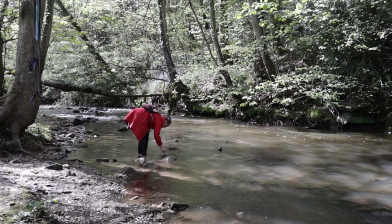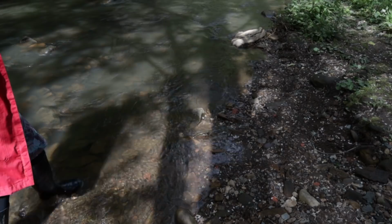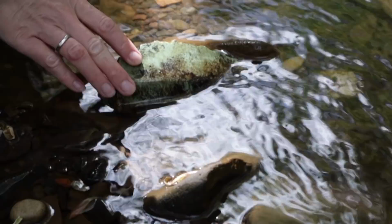So you just found something? I did! It's just over there. It's massive! Can you see it? No. I'll walk towards it. Yeah, that is a big piece. Yeah, let's see what it is.